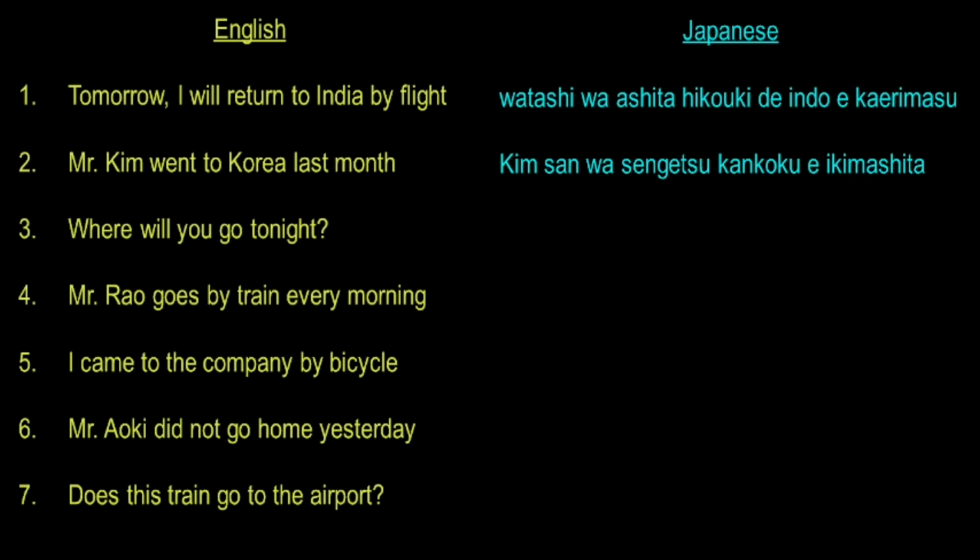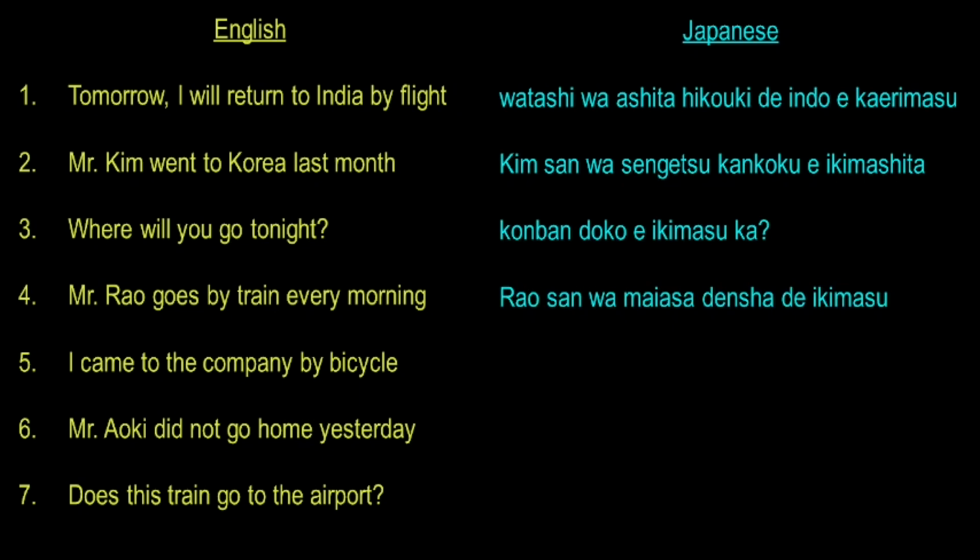Let us go to the third sentence. You know that tonight is konban, where is doko, and go is ikimasu. Since it is a question, it has to end with ka with a rising intonation. So the translation will be, konban doko e ikimasu ka? Let us go to the fourth sentence. You know that every morning is mai asa, train is densha, and goes is ikimasu. Time is mai asa. It is not in numerals, so the particle ni will not be there. Transport is densha and place is not there. So the translation will be, Rao-san wa mai asa densha de ikimasu.